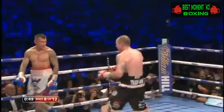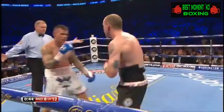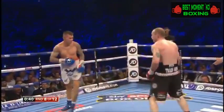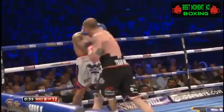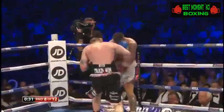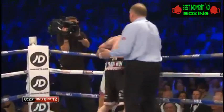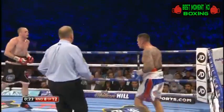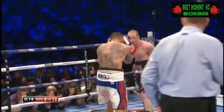And Murray looks so unsteady. He's got not much left at all. He took a huge breather there. If he gets to the bell, it wouldn't surprise me if he's pulled out. He's looking on empty. Yeah, he's blowing hard. I think he's running out of gas. And Groves knows it. So much pride and willingness from Murray, but that's all he seems to have at the moment. And as you say, just getting through to the bell would be an achievement.